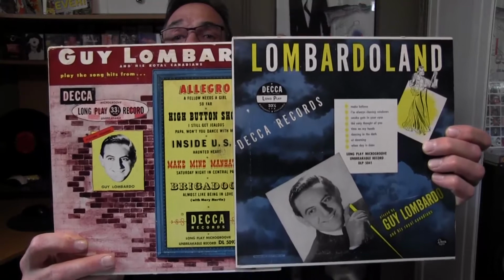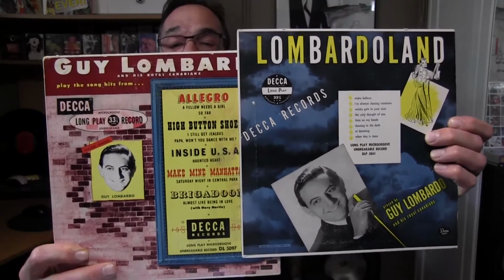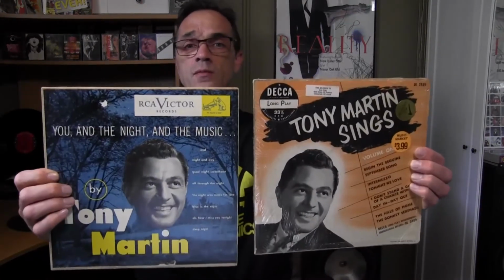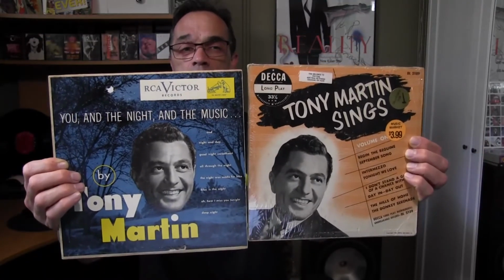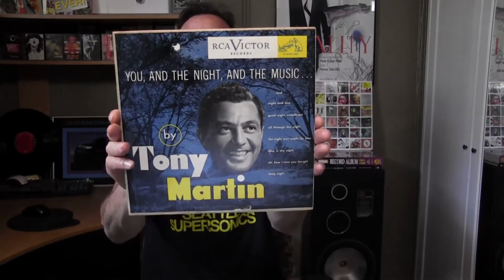A couple of releases from Vera Lynn in 1949 and then 1950 for Volume 1 and Volume 2, Sincerely Yours, Vera Lynn. There's a couple of Guy Lombardo records, Guy Lombardo and his Royal Canadians, and then Lombardo Land. And we have the exact same picture of Guy on the front. And one more example, Tony Martin and his grin. Check out Tony. And the floating head. That was something you would see quite often in the illustration era. When a photograph was included, a headshot, they would kind of have it floating with the background, just like that there.